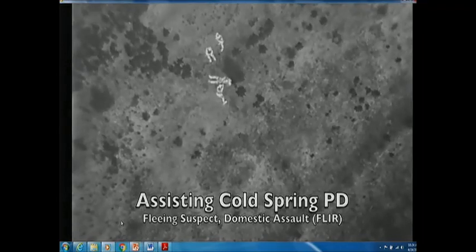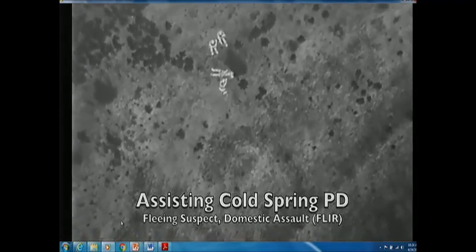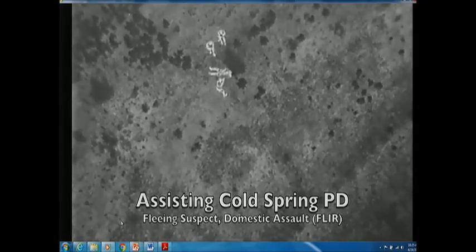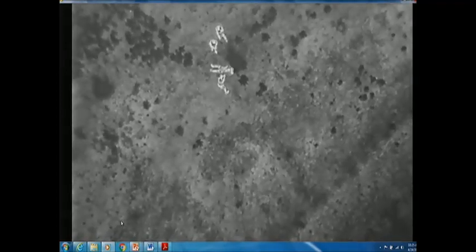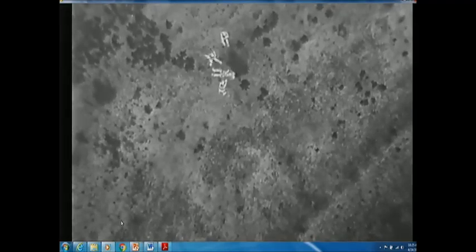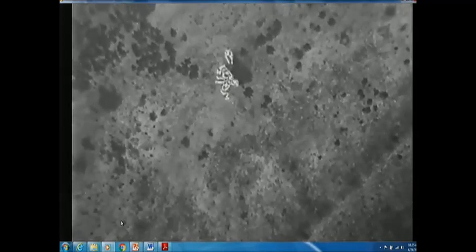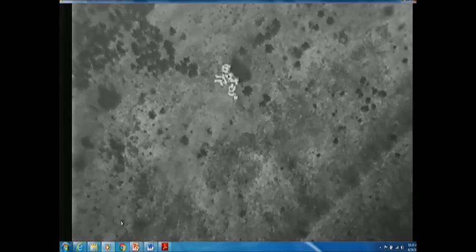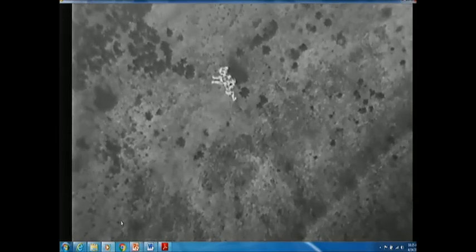Here's another FLIR clip. We assisted the Cold Spring Police Department. An individual had assaulted his wife, I believe, or girlfriend. Officers responded. He fled from the vehicle and hid out in a bushy area north or west of Cold Spring. This runs a little longer, but again, officers were able to quickly find the suspect hiding in the brush. They were able to approach safely with real-time information from the drone operator, leading them right to the suspect, and were able to take him into custody virtually without incident.